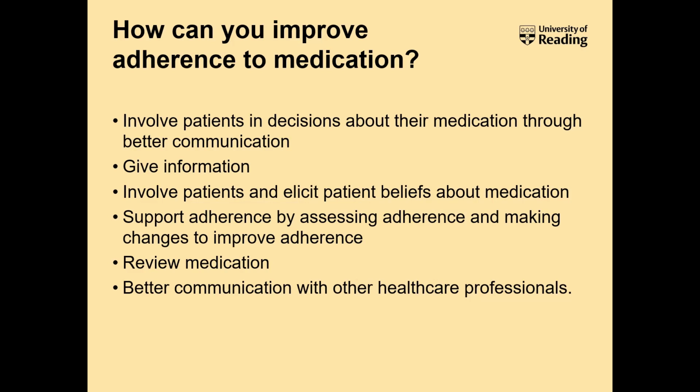As pharmacists as well, in hospital and in the community setting, once patients have been on medication for a while, it would be reviewed. So you may be doing a medicines usage review in community pharmacy and checking whether the patient's still taking it, whether they still need it, whether the dose is appropriate, etc.